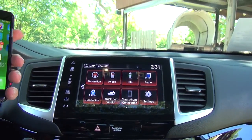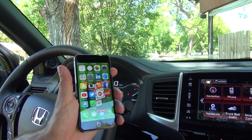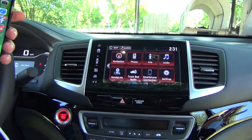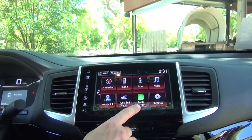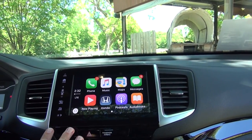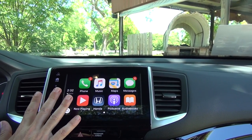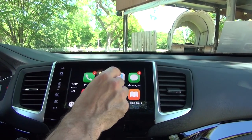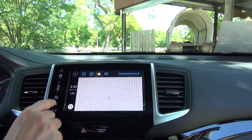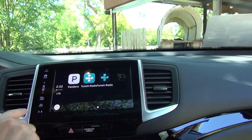If you have an iPhone or an Android device, this is Android based, but you can use it with an iPhone, Android, or Windows. All you have to do is plug your phone into the front USB. You'll see where it says Apple CarPlay right here. Give that a press, and now this essentially is your phone. You have your phone calls, your music, your maps. If you don't want to use the Garmin maps inside, pick Google Maps and use it right from your phone. You have your messages and your music.